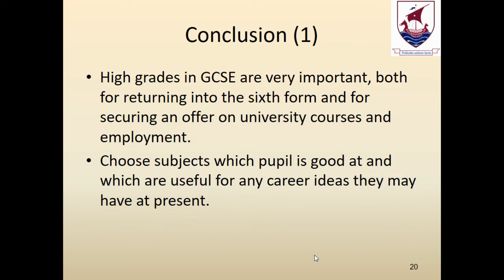So to conclude, I want to stress that trying to get the best possible grades in GCSE is very important, both for returning to sixth form, for securing a university course, and also for employment. Students should think about subjects which they're good at, and also think about careers ideas that they have at present and which subjects would help them fulfil those ambitions.